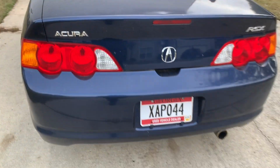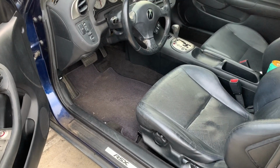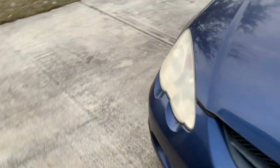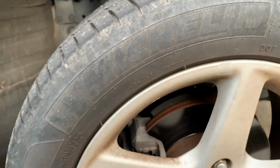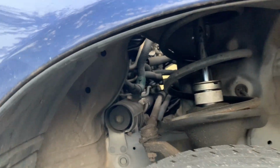So yeah, guys, this would actually be good for me, but we're gonna go ahead and sell this one as well. But let's go ahead and see what's going on with that wheel over there. See if we can figure that out. That's the only thing about this car, just a little wheel noise. So we're about to go see what that's about. Let me go ahead and get the jack. All right guys, we got the jack. Let's see if we can see what that noise is coming from.